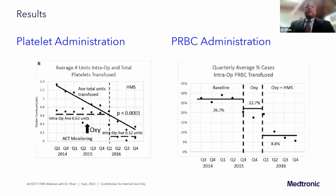Our platelet administration dropped very significantly from the introduction. As you can see, we were starting to look at this and become more careful right here, but that trend line continued pretty dramatically here. And again, the p-value was very significant. We went from using over half a unit on average down to about a tenth of a unit on average in terms of platelet transfusion. Our number of packed red blood cells also reduced dramatically from 26%.